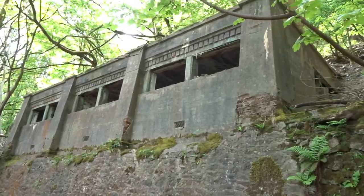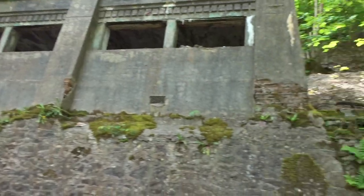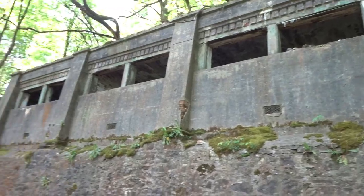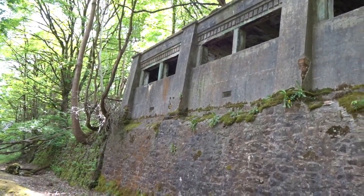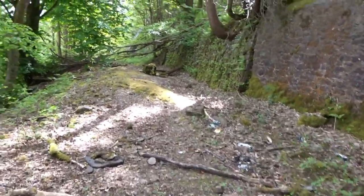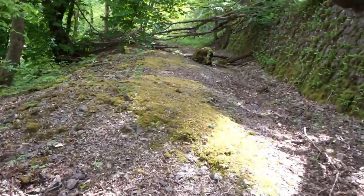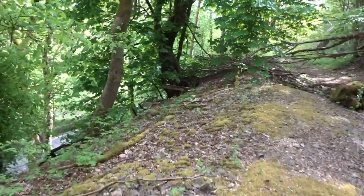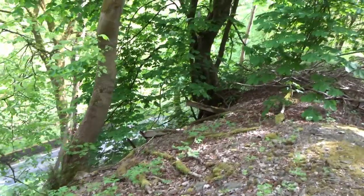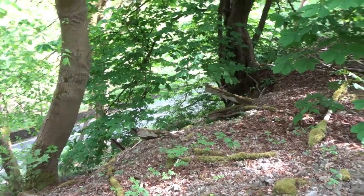So guys, look at this. This is part of the works there. We will have a look at this on the way back, so we can go up the other path there to get in it. If you look there, they look like old railway sleepers or something on it. Is it railway sleepers? Yeah, some bolts in it, so it could be railway sleepers.